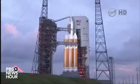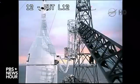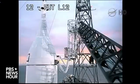Just a little more than a minute away from picking up the countdown. L minus 5 minutes. MEQ reports swing arm system ready. Ready. All steps are complete prior to terminal count. Launch minus 4 minutes, 45 seconds. 30 seconds away from picking up the countdown.